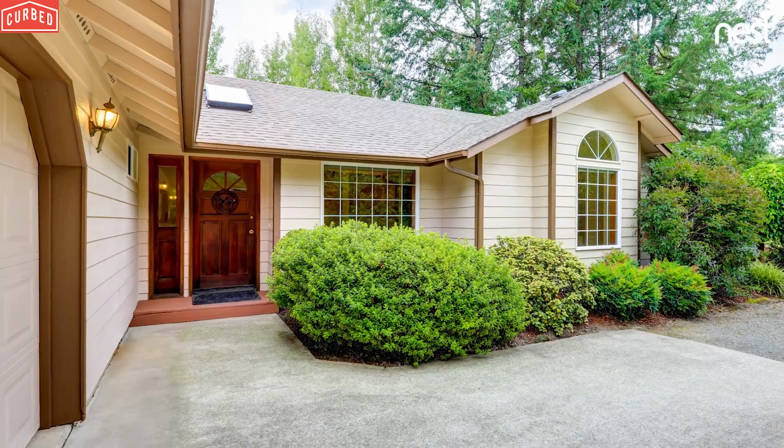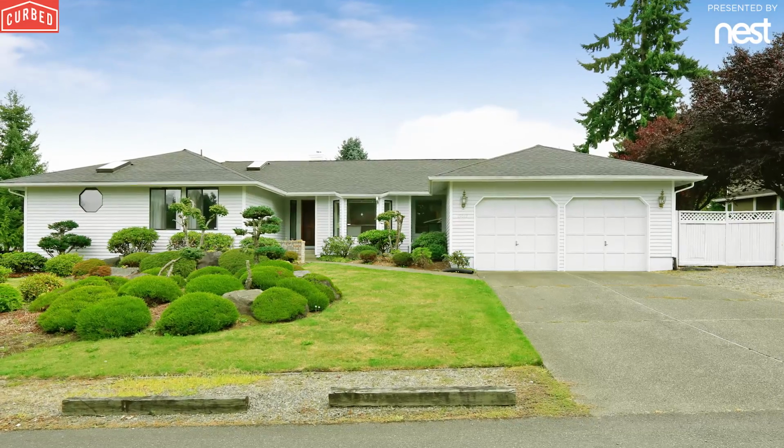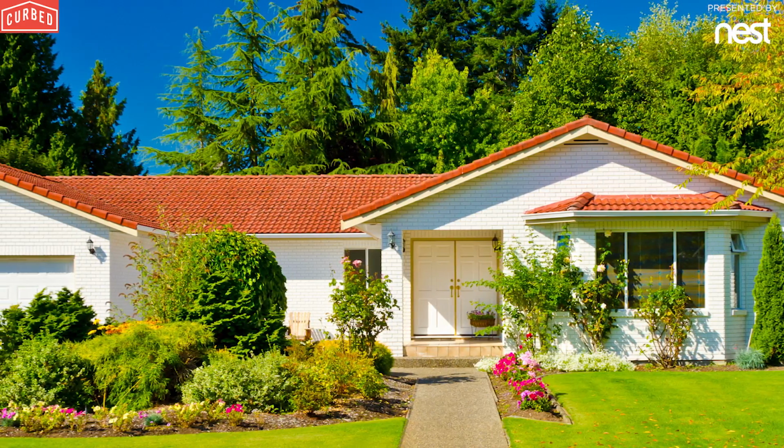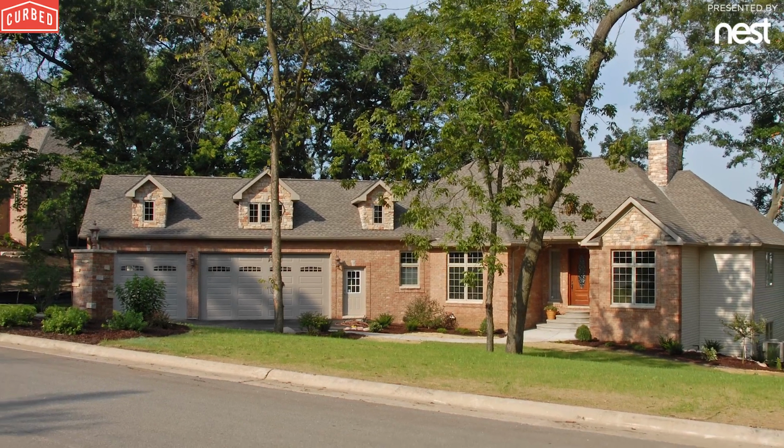Aging boomers are drawn to the stair-free, single-story layout. Lovers of mid-century modernism are drawn to its aesthetic, and these homes are generally affordable for first-time homebuyers. So when you spy a ranch house in a real estate listing on HGTV or on your block, thank Cliff May.